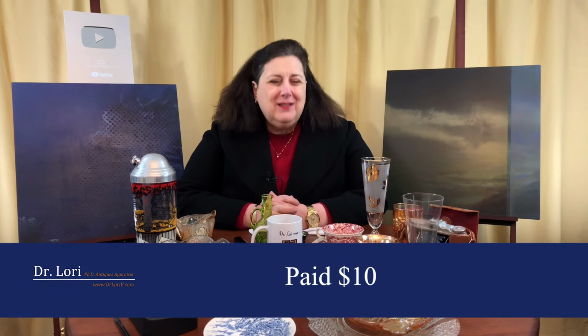So this consignment store that bases their prices on size charged her $10 for this piece. Are you ready for what this is worth? This piece is worth $350. That's right. It's about a 7-inch tall crystal vase, $350 retail based on actual sales records where similar French crystal sells. Oh, that was a beautiful find.